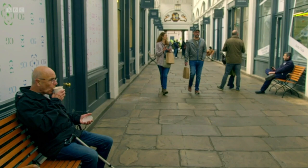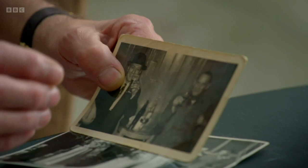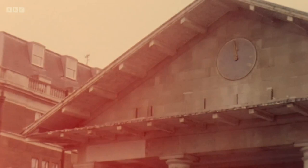My old family has got a lot to be thankful for Covent Garden. But that there is my grandfather. And he was the main man who we followed into the market. That's a good picture of him there. That's how I remember him mostly. He was born in 1897. He was a very fair, kind, considerate man, but could throw a right-hander.